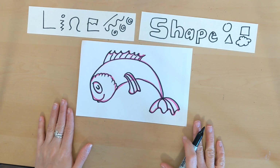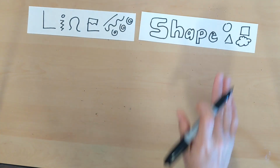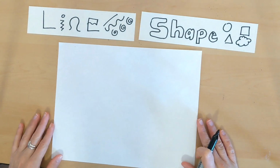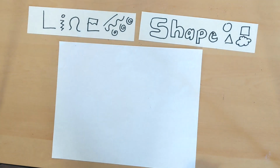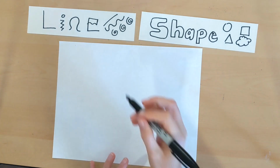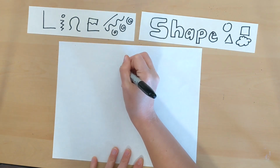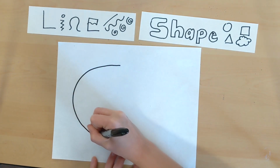We're going to go ahead and start creating our final fish. For my final fish, I will be using a full-size sheet of paper because it does have to be at least the size of my hand. We're going to use line and shape to create it. If it's not the size of your hand, it's going to be really hard to put the scales in the body. I'm going to draw an oval for this one. I want to make sure I draw it really, really big.